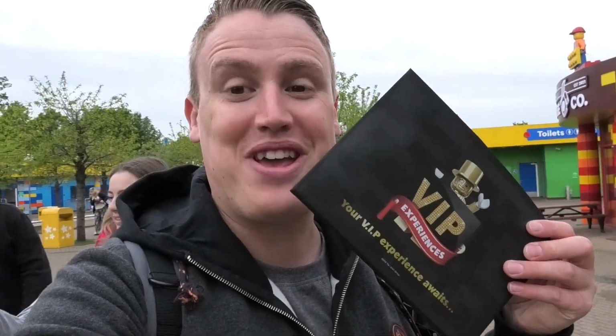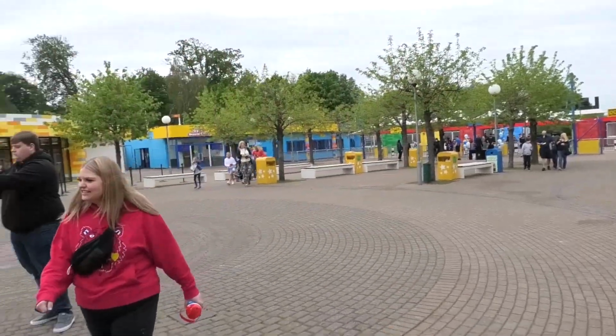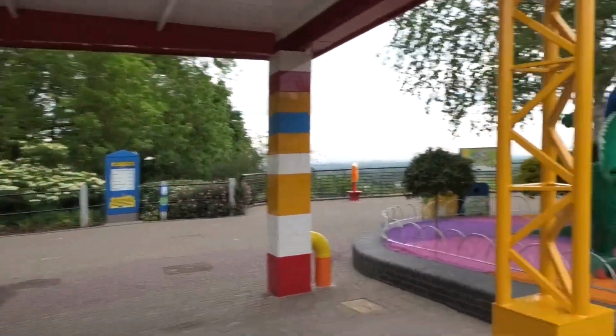Today it is super early, well I say super early, for a theme park day it's super early. It's currently about 7:30 at the moment. We got here at 7:30. We're at the Legoland Windsor Resort and we're here for a VIP event. We have got tickets to go to Lego Mythica for 2 hours before the rest of the public.